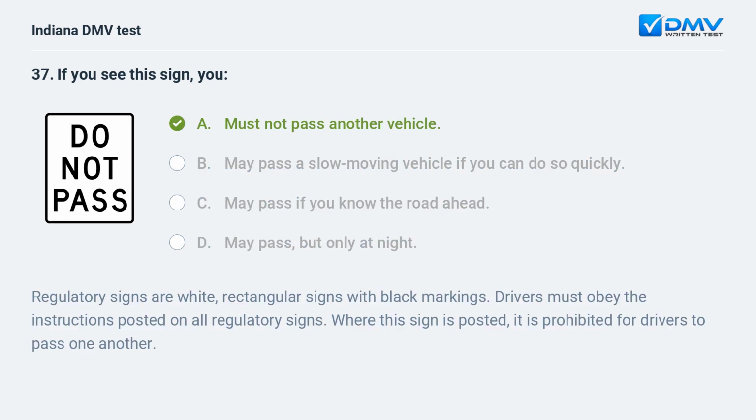A. Must not pass another vehicle. Regulatory signs are white, rectangular signs with black markings. Drivers must obey the instructions posted on all regulatory signs. Where this sign is posted, it is prohibited for drivers to pass one another.